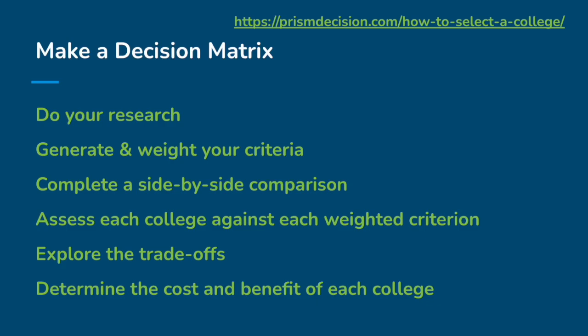Do you think of the idea of trade-offs? There's going to be no one perfect place for all students. So do think to yourself, if one thing isn't great, is that something you can live with? Is it still meeting my priorities? As well as thinking about cost as well.